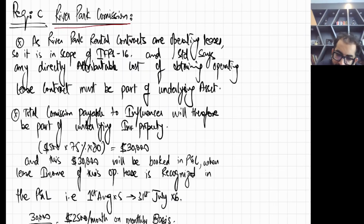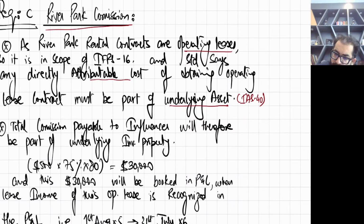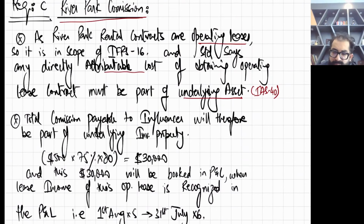See, as River Park rental contracts are operating leases, it is in scope of IFRS 16. Go in very simple terms. You have to write in basic English. River Park rental agreements are operating leases of exactly 12 months, so it is in the scope of IFRS 16, and the standard says any directly attributable cost of obtaining an operating lease contract must be part of the underlying asset. In this question, the underlying asset is IS 40. So I would say 1 mark you have discussed here.